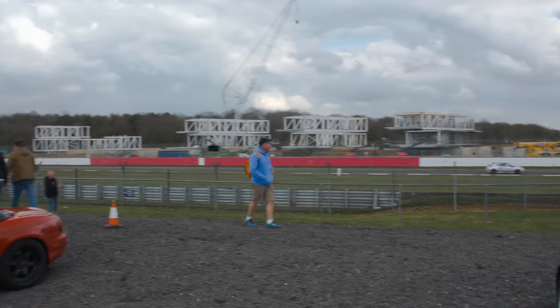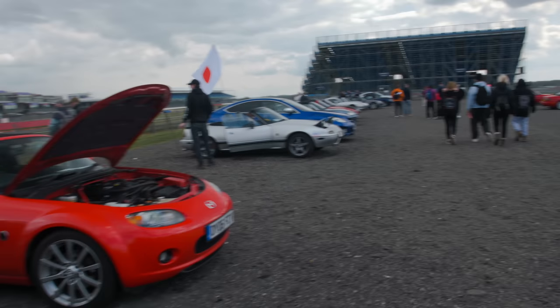So we're now up on top. I've never actually been this high up. You can see all the cars going past on the track down here. This is all the MX-5 section by the looks of it.